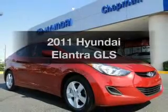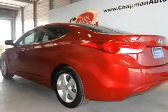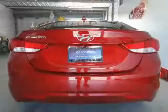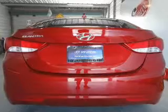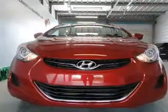Introducing the 2011 Hyundai Elantra. This is the set of wheels you've been looking for, with an efficient four-cylinder engine. The powertrain includes front-wheel drive, driven by a six-speed automatic transmission. The anti-lock braking system will help deliver you safely to your destination.